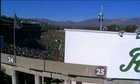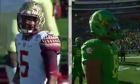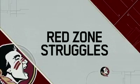First semifinal here at the Rose Bowl. Jameis Winston and Marcus Mariota head-to-head. Winston won the Heisman Trophy in 2013. Mariota won it a few weeks ago. Only the third time Heisman Trophy winners have faced each other.